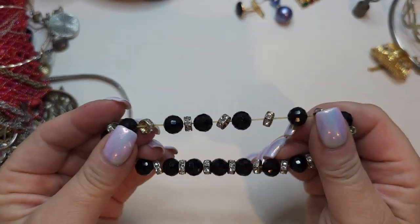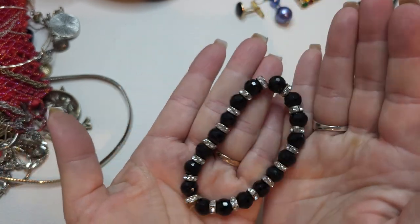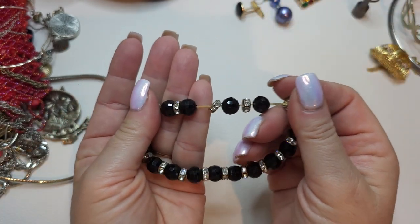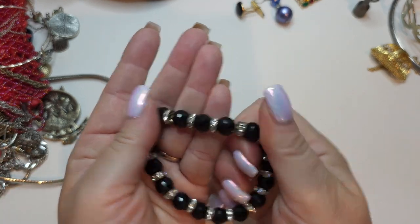Stretchy bracelet. Stretch is not really good, but the faceted beads and the rhinestones are pretty clean and pretty good, so to restretch it, it would be a nice bracelet. Glass. It is glass. Yeah, I can feel it.